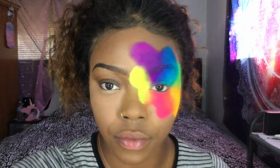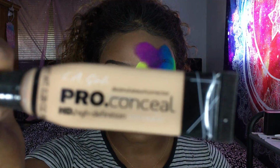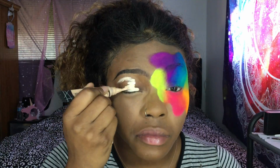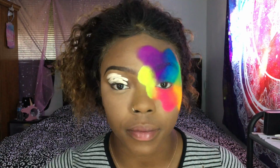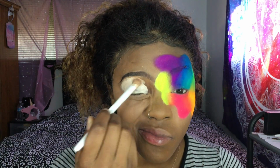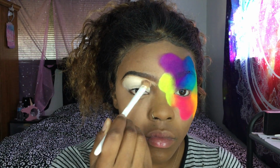So now that my color splatter is done, I couldn't figure out what to do next. So I decided to make my other eye super glamorous, which is why this look is called Split Decision, because I couldn't come up with what I wanted to do. So we're gonna go ahead and prep our eyes like I always do.